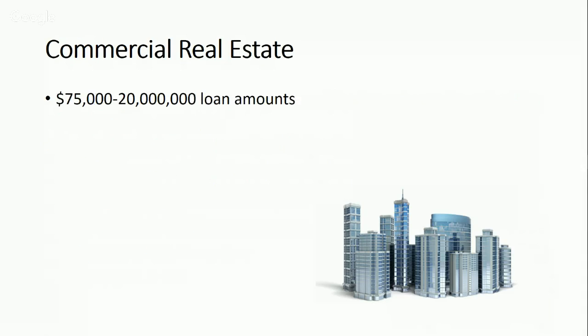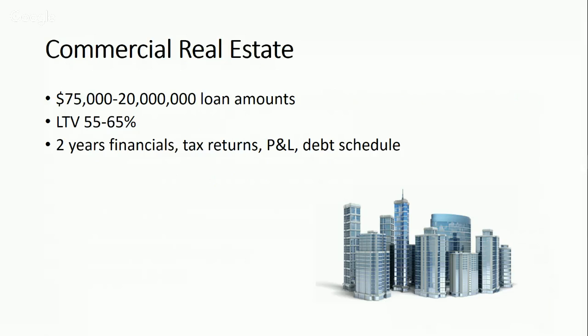Commercial real estate financing, $75,000 to $20 million loan amounts. They can usually get 55 to 65% loan to value. 2 years financials, tax returns, P&L, and debt schedule is what's needed. These aren't easy to qualify. Okay, we deal with brokers all over the country that deal with this kind of financing, and they're not the easiest to qualify for. To buy commercial real estate, you've got to have 2 years tax returns. You've got to have financials, P&L, debt schedule.